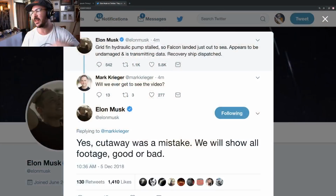Boom. "Grid fin hydraulics pump stalled, so Falcon 9 landed out at sea." Oh, I didn't even realize there's more to that tweet. "Appears to be undamaged and is transmitting data. Recovery ship dispatched." It's still out there. Oh, man. Oh, that's crazy. Wow.